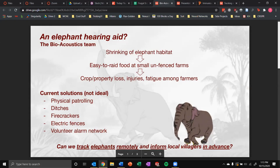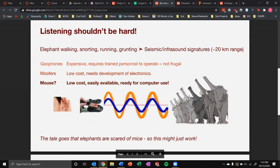As a consequence, farmers suffer heavily when these elephants raid their crops. So they react with building ditches, electric fences if they have the money, firecrackers, or all day long patrolling across the forest borders. This is very taxing to the small farmers, and thus we need a better solution. So the core problem we chose to work on is, can we sense elephants from very far? We found that this could be possible by listening to the bioacoustics of elephants.